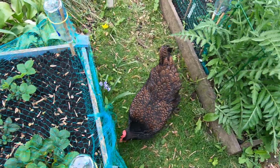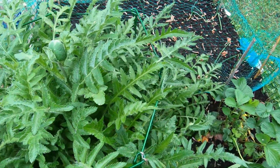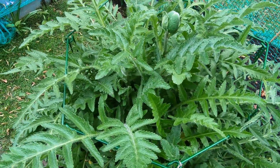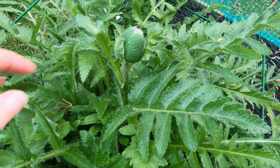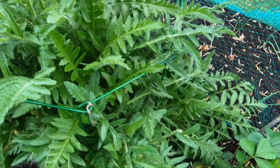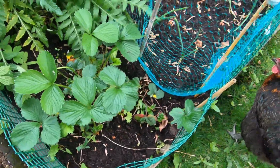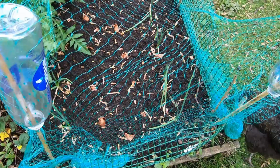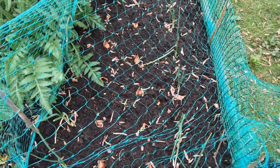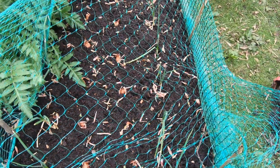And just along from that, excuse the chicken, is another bed, and this is a bit of a mishmash. So what you can see here is poppy foliage, and there's the first flower head there. Next to it there is a strawberry plant, and then over to this side of the bed I have some shallots and some onions in. Again, I've got some protection to keep the wildlife out.